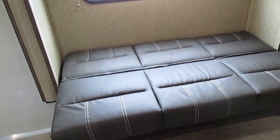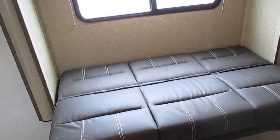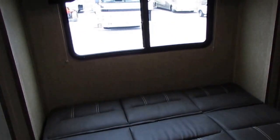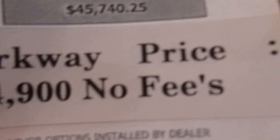Plus, these other dealers that are selling them for 40 grand, they're going to hit you up with $2,000 or $3,000 in dock fees, prep fees, customer fees, tag and title fees, temp tag fees, and whatever other name they can come up with for them. Well, folks, we don't have any extra fees, and here is our price.